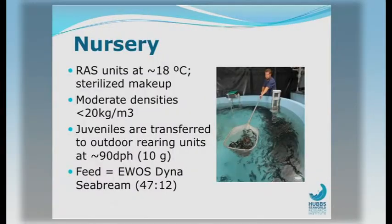Nursery, again, nothing too crazy here. Between the larval area and the nursery area, the key for us is it's all ultimately working in RAS units, keeping a pretty stable temperature. Again, as the fish get bigger, you have opportunity to go a little bit lower, a little bit higher with this. Moderate densities. Again, key for us is sterilizing the makeup water to these units so that you can maintain good biosecurity. And within the hatchery itself, in these early life stages, we have very few disease issues, which is awesome.